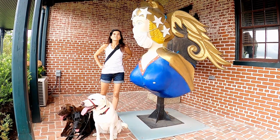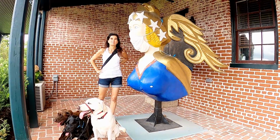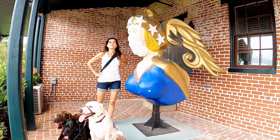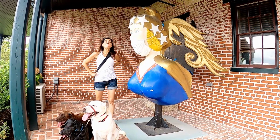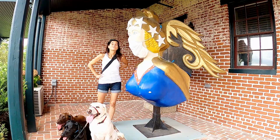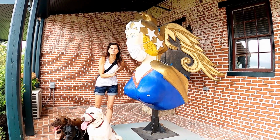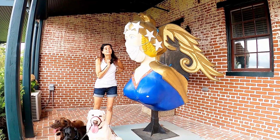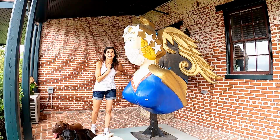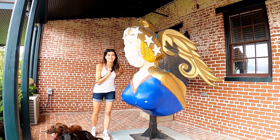So we are in front of Miss Freedom at the Chesapeake Bay Maritime Museum. And Miss Freedom has a bit of a story. Miss Freedom was the figurehead that was made for the schooner Freedom, an 88-foot schooner. And it turned out that this 450-pound figurehead was a little too heavy for Freedom. And why was it too heavy? They said that it made the bow top heavy.